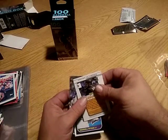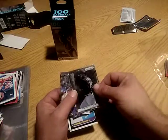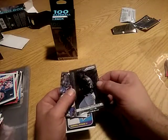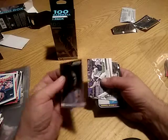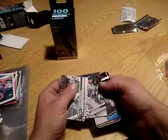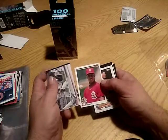Down to about half this pack now. Really love these cards. The Prism is just so nice. Pedro Alvarez. Such a beautiful card. Logan Morris. Milt Thompson.